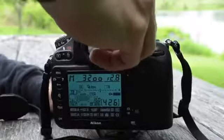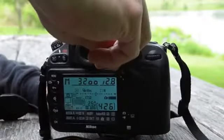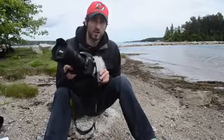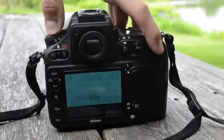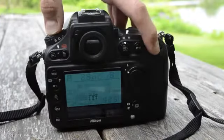Now, exposure on the D800 has been improved a bit with a new TTL metering system with a 91,000 pixel RGB sensor. Although the maximum ISO range on the D800 has remained the same from the D700 at 25,600, we now have a new low ISO at ISO 50.